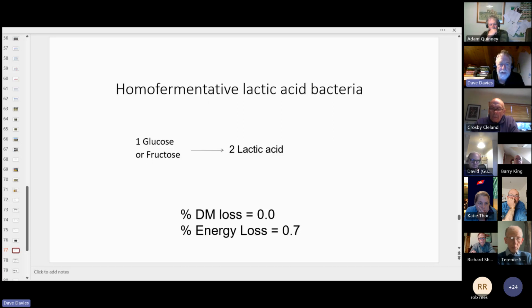There's the homofermentative. They take glucose and fructose, the main two sugars in our forages, to 2 molecules of lactic acid. They reduce our dry matter losses, they speed up the fermentation, and they preserve more of that sugar and protein, or the protein in the true protein form, better animal performance.